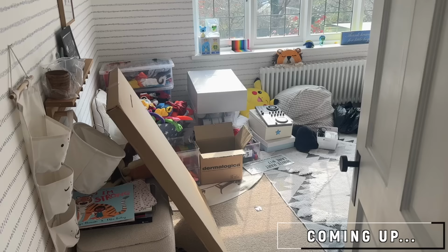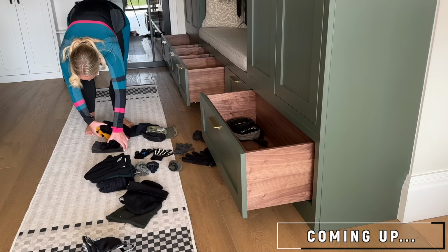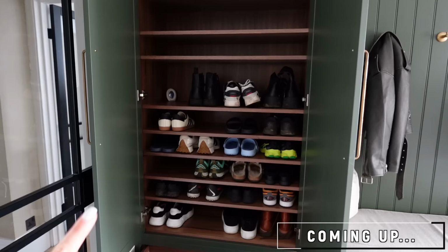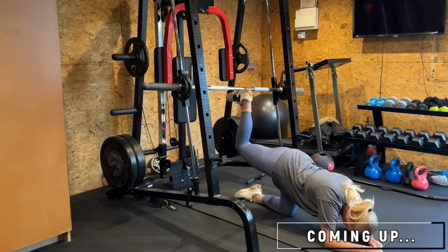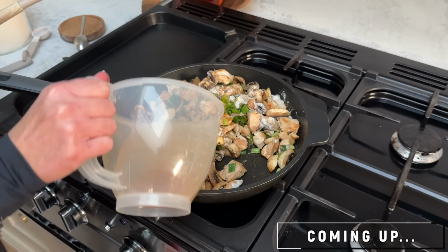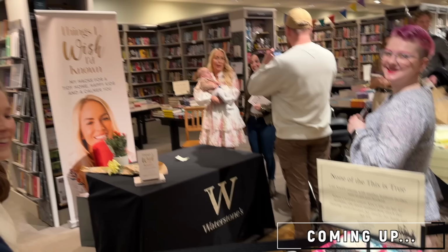Sorting out his bed and having a bit of a clear out. Give you a little bit of a tour. We wanted to have as many shelves as possible, so tonight I'm making the most tasty chicken pie. It's a very big day tomorrow. I've never ever done a meetup. A little bit nervous.